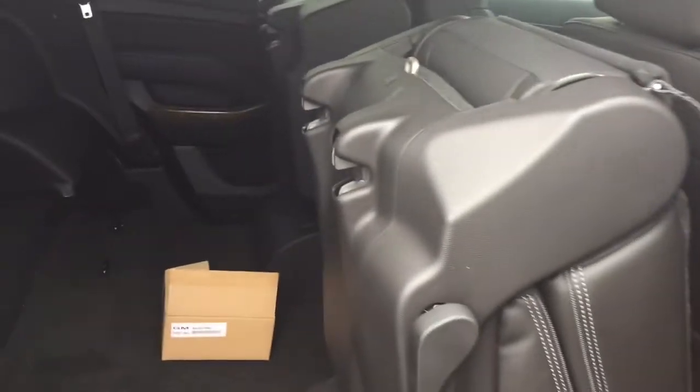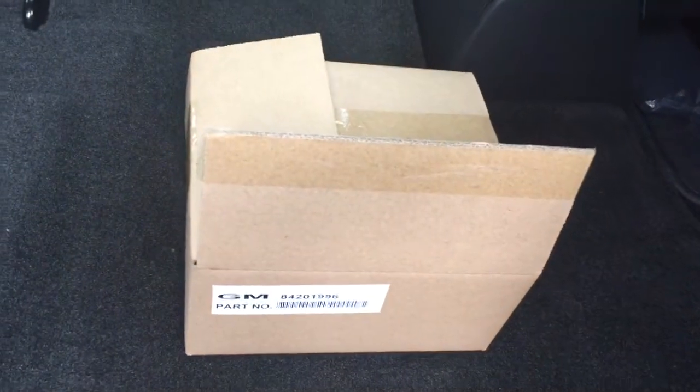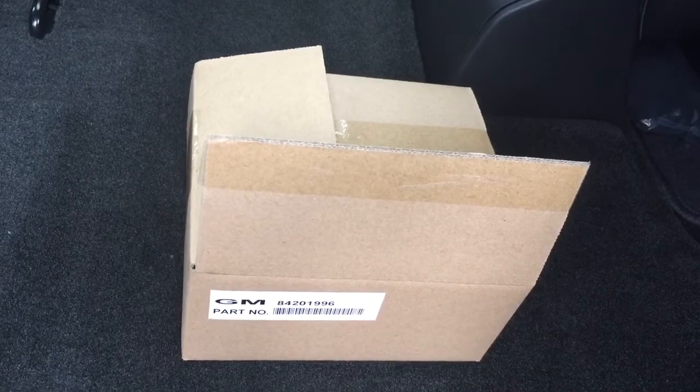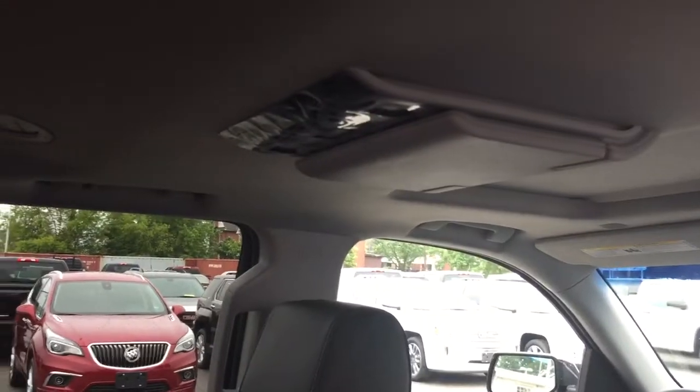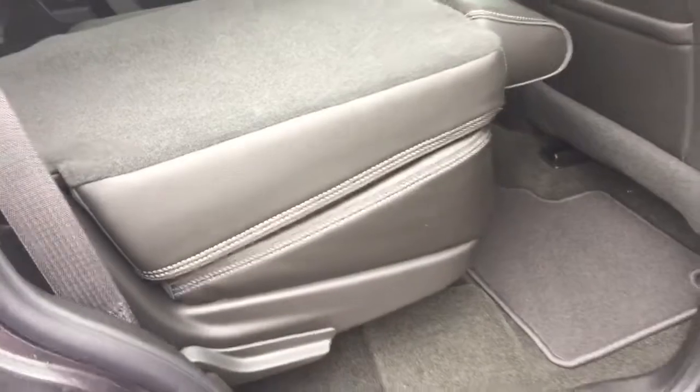So now let's get a look into the seating area here, just to show you the storage options available to you. Now you've got those seats folded up. I like all the space that you've got available to you there. You can put a lot of things in here, that is for certain. This box you're seeing right here contains the Bluetooth headsets for the DVD screen, which is located above right there. All right, so to put these seats back, very simply done.